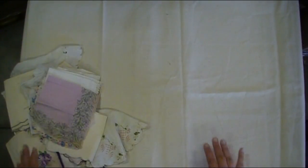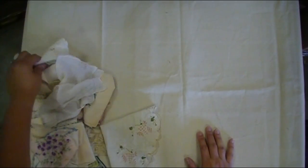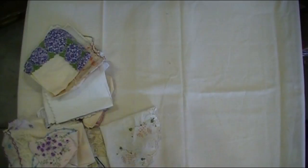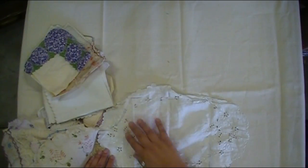All right, now we're on to the hankies, I think. There might be a couple more round things in here. We'll see. Yep, this one over here. I got two more, it looks like. Like a little table runner type of thing.